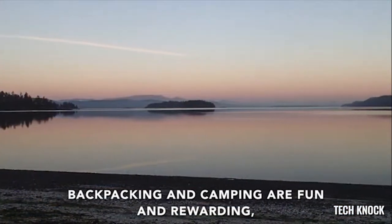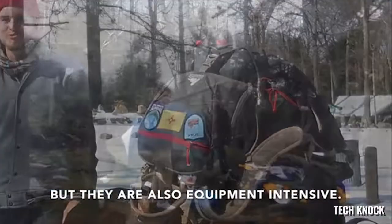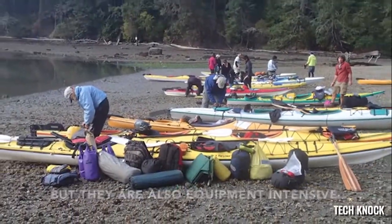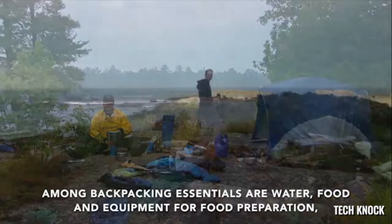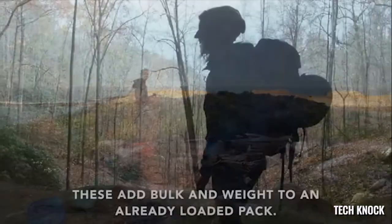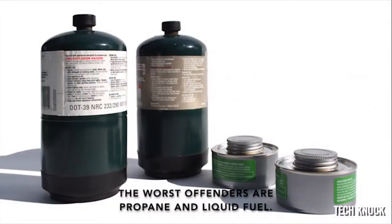Experiencing the outdoors through backpacking and camping is fun and rewarding, but it can be equipment intensive, especially on longer excursions. Among backpacking essentials are water and food, and equipment for food preparation, which can add bulk and weight to an already loaded pack. The worst offenders are propane and liquid fuel.